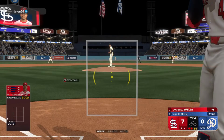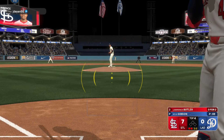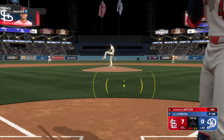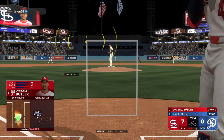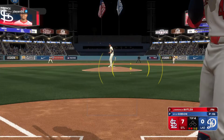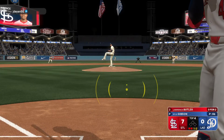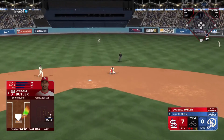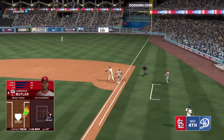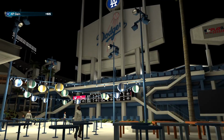Outside with a breaking ball. 2 down, nobody on. Top half of inning number 4. Swing and a miss as he was late that time. 1-2. On the ground. Throw over to Tellez. 3rd out.